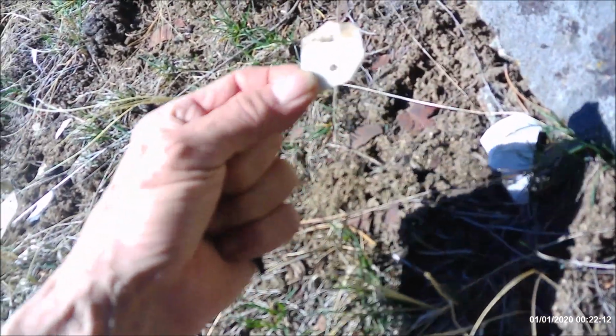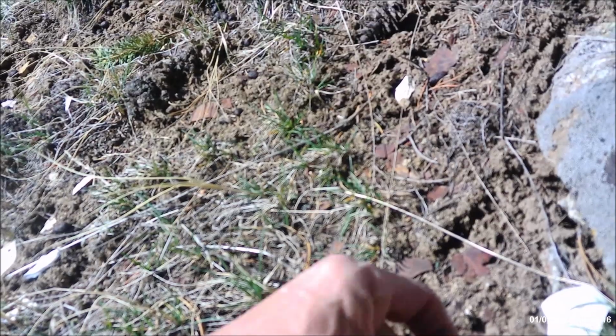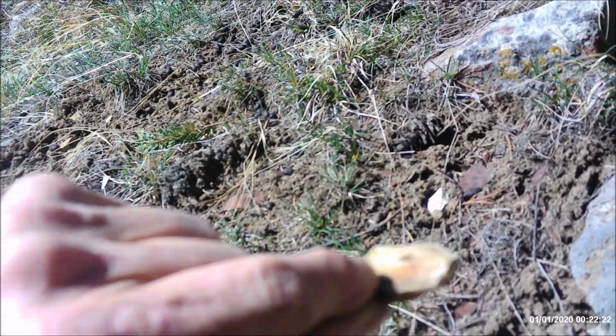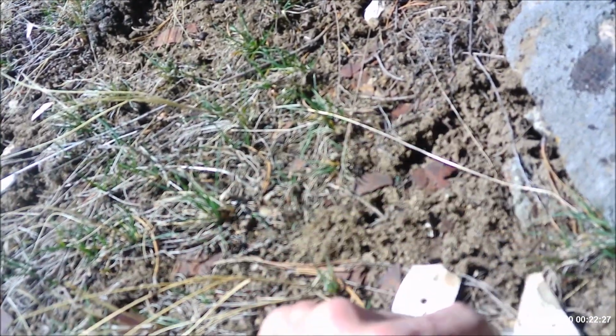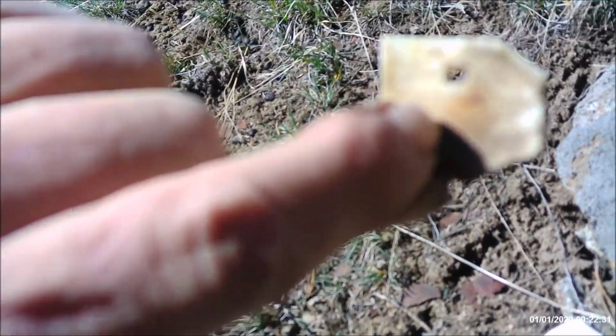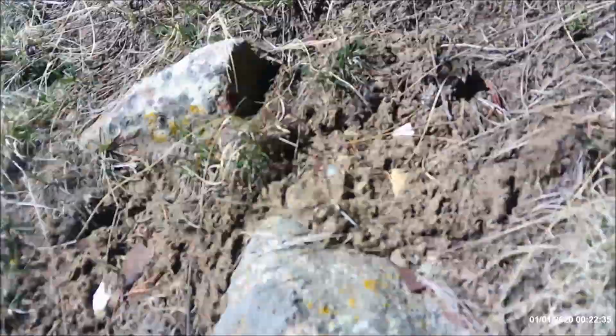Alright, what the hell? Your guess is as good as mine. Why there's a hole in that. I don't know if that's related. Doesn't feel like the same material. This feels like porcelain, as far as I know. Very strange little field right here.